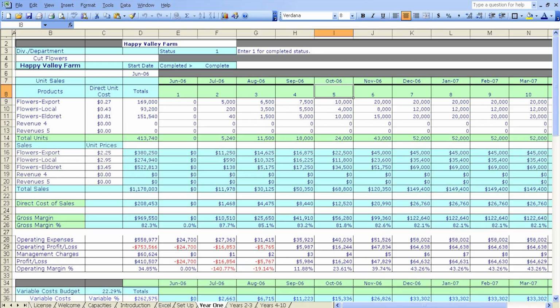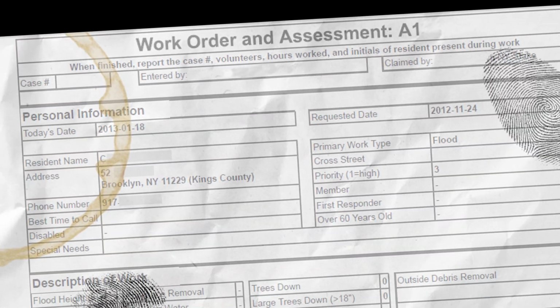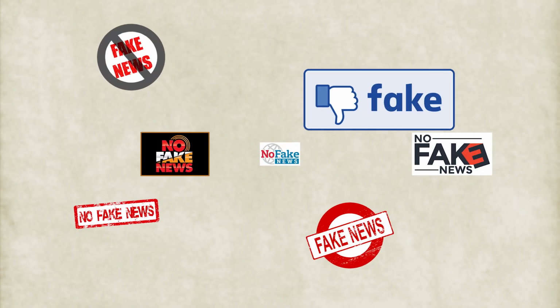Does this scenario sound like an effective work environment? Numerous out-of-date spreadsheets, grease-stained and misplaced work orders, a smudged whiteboard that serves as a job and inventory tracking system? As a business leader, you need the facts, not fake news.